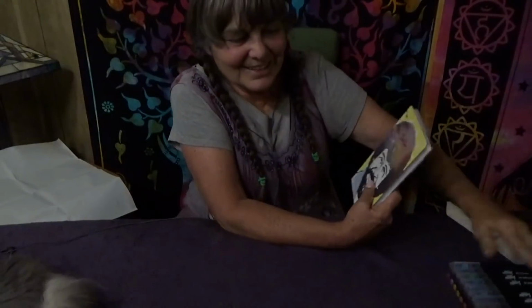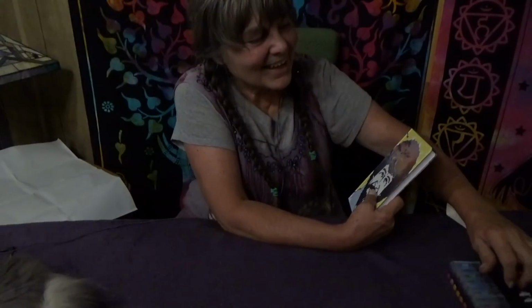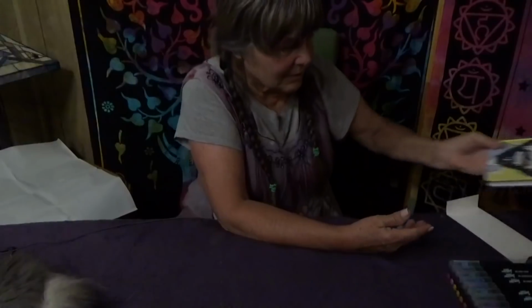And my Bob Ross journal. I can try to do some sketches and see what comes out.